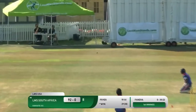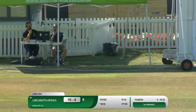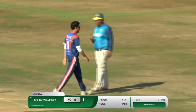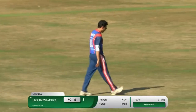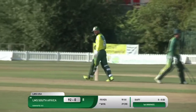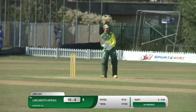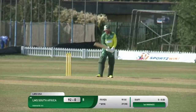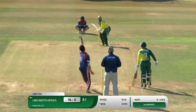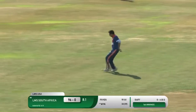That's another outside edge. I think the keeper's just got a little hand on that, Bjorn. Just going to watch that back on the replay. Rafi's first ball there, he's found the edge straight away, and Ashwin, I think he's just taken a small step to his left, thinking the ball may be working its way down the leg side, and then he's got slightly wrong-footed and got half a hand on it. Luck certainly favouring the South Africans at this stage. But change of pace straight away from Rafi there.